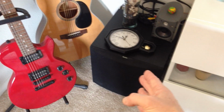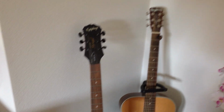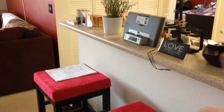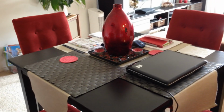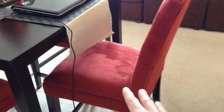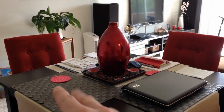Anyway, got my sub right here, my guitars in the corner, a nice little spot for those. And then of course, the matching bar stools here that come up to the bar. And then our kitchen table, which is just a small little square table, the proper height. And then we went over, and these were a separate purchase from the table. Nice little back chairs there, kind of a suede microfiber look to them, matching it with some little things here.